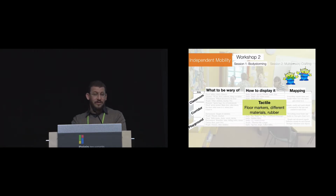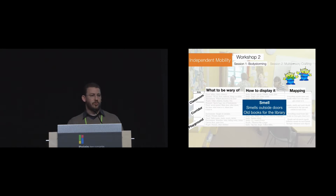They thought about tactile materials, like using different markers on the floor for different areas, and using different smells to indicate what lies behind the door, like the smell of old books outside of the library.